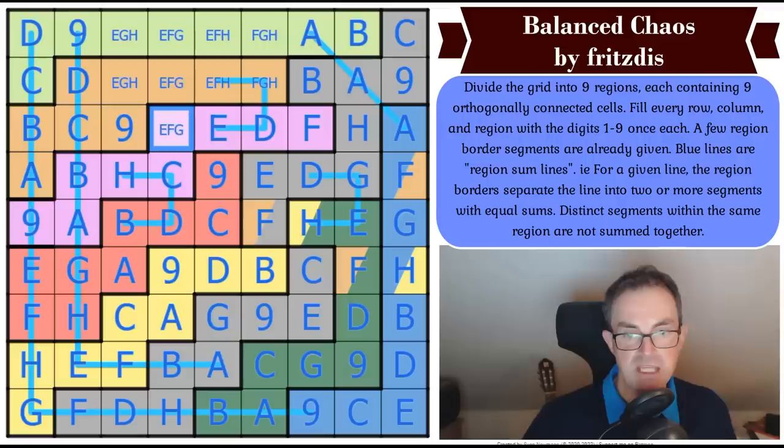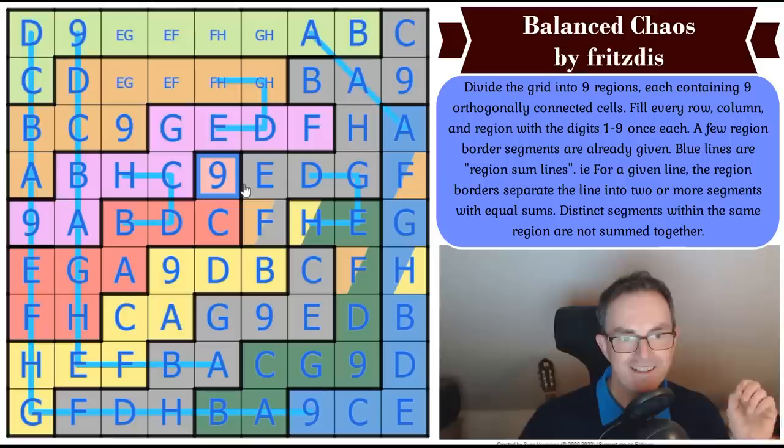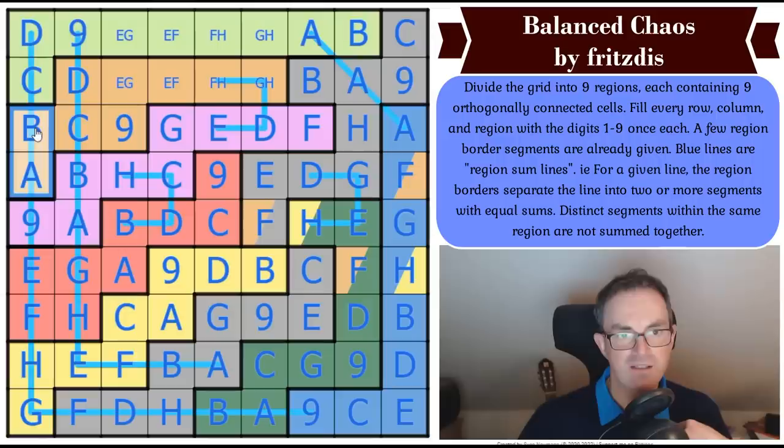Now, look, we can tidy up all of these things at the top now. G comes out of here. E comes out of here. Oh, we're going to get left with a deadly pattern, are we? Oh, no. We are. Okay, but what do we know about D and E? D and E don't add up to 9. So that cannot add up to 9. Oh, that's it. That's it.